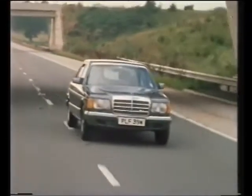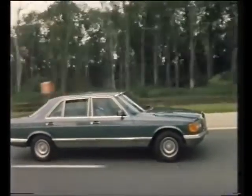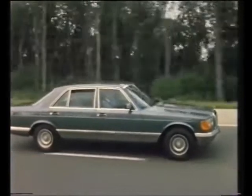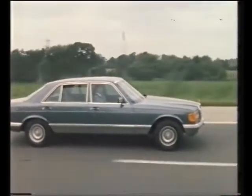For my taste, being a thoroughly armchair Englishman, the seats are a wee bit too hard, but then the German engineers say, categorically, you shall not go to sleep at the wheel of our car.